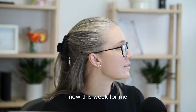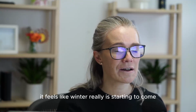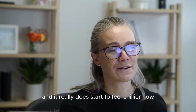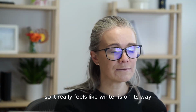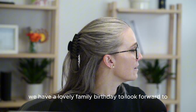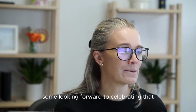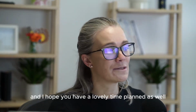Now, this week for me, it feels like winter really is starting to come. We are in the Scottish borders and it really does start to feel chillier now. So it really feels like winter is on its way. But this weekend we have a lovely family birthday to look forward to. So I'm looking forward to celebrating that. And I hope you have a lovely time planned as well.